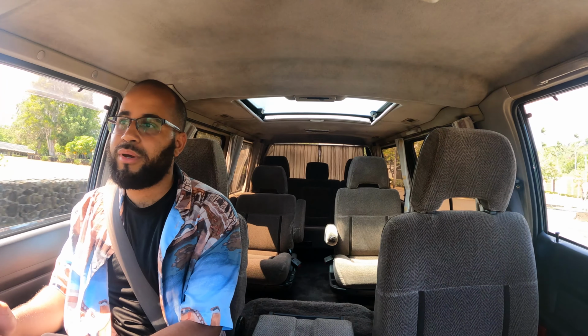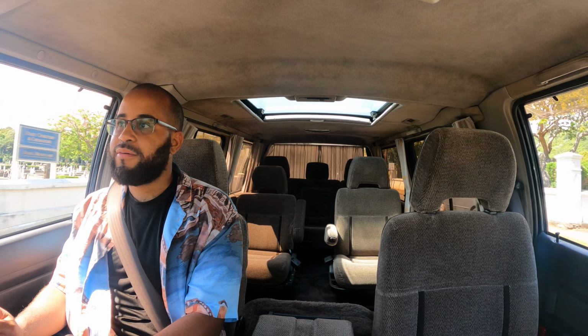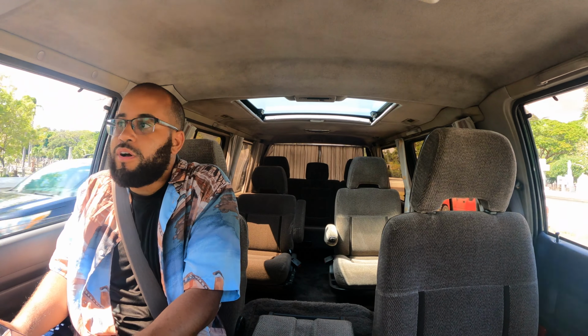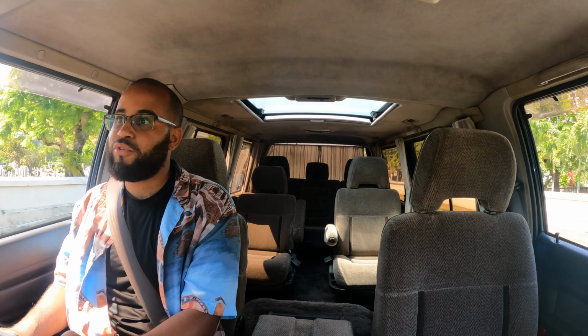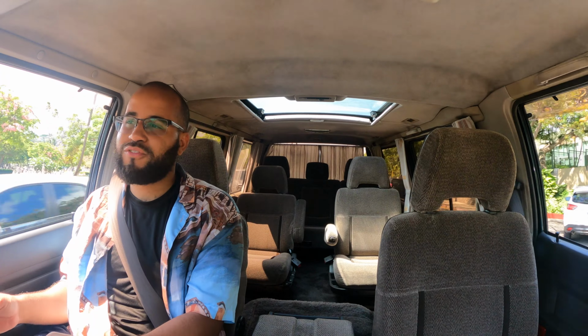I'm still not going 80 miles per hour in this. If I got a car this big, I want to be able to go 80 miles per hour, because I just feel like I'm, again, riding on clouds. This is one of the most comfortable cars I've ever been in, period. But it's still underpowered as far as the perfect road trip car.